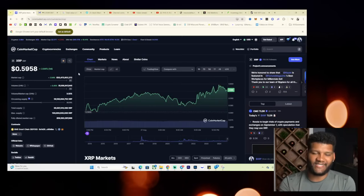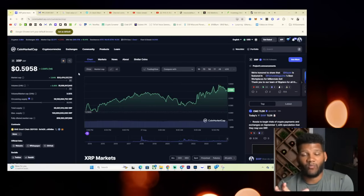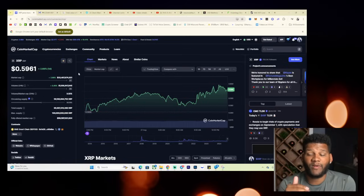So XRP currently stands at 60 cents. It's actually one of the only things that's positive today, while a lot of other things are down. You have some other things that are positive, but we're not getting into that. This is one of the only ones that are positive in the top 100 at least. It's sitting at a 33.5 billion dollar market cap with volume that's actually up to $1.1 billion. It's not the highest volume that we've seen, but it's great to see positive figures overall. Positive on volume, positive on market cap, positive on price.